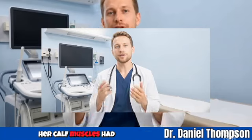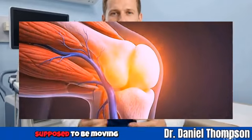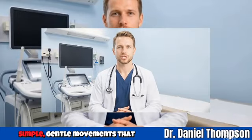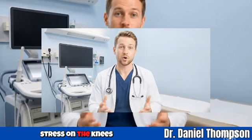Her calf muscles had weakened significantly from months of complete disuse. The pump that was supposed to be moving blood back up toward her heart had essentially gone quiet. That's when I taught her these 5 chair exercises. Simple, gentle movements that activate the calf muscle pump without putting any stress on the knees or joints.